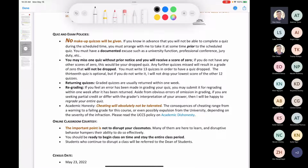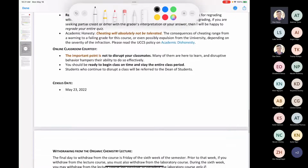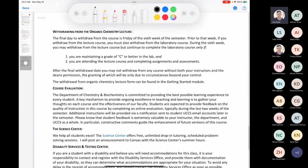Okay. Let's see here. You can read the part about returning quizzes and regrading. Not that big a deal in the summer semester. The online classroom courtesy, try your best not to disrupt anybody. It's usually not that big a deal. Let's see here. Census date, I have that posted. I already talked about that.